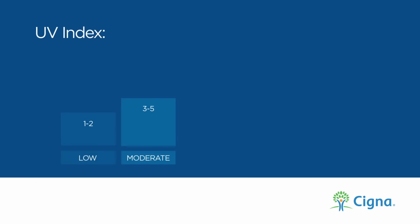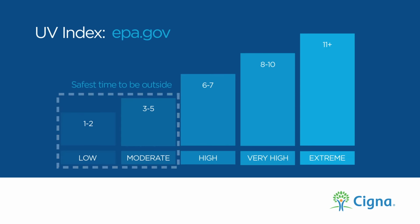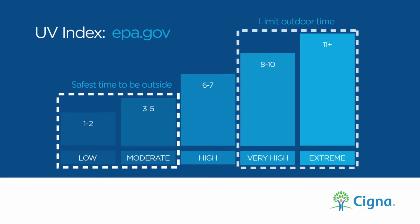Before heading outdoors, check the UV index on your local weather channel or at epa.gov. The safest time to be outside is when the UV index is low to moderate. Avoid or limit outdoor time when the UV index is very high or extreme.